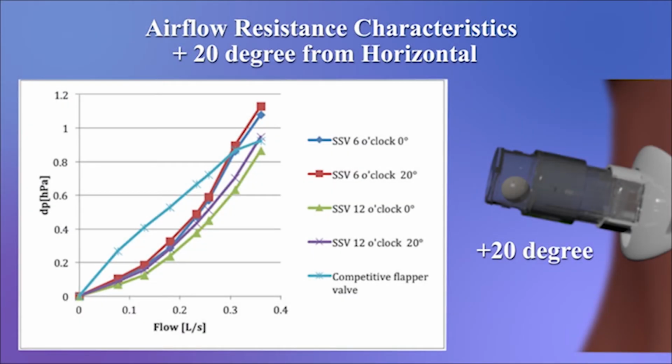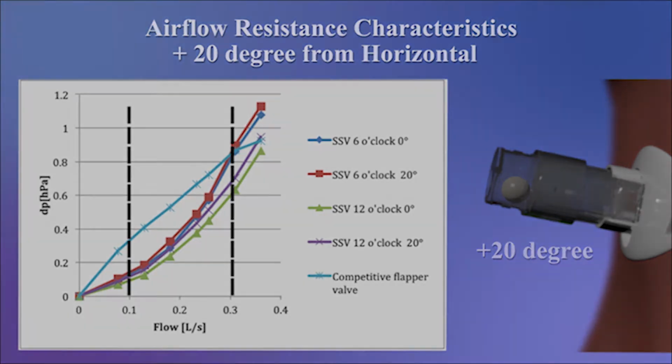When the Shikani speaking valve was placed in the plus 20 degree position, which corresponds to the patient in the sitting or standing position, the valve also demonstrated significantly lower airflow resistance as compared to the competitive flapper valve across all airflow amplitudes in the 6 o'clock and 12 o'clock configurations, in normal breathing and light daytime activities where the tracheotomized patient typically wears a speaking valve, which is between 0.1 and 0.3 liters per second.